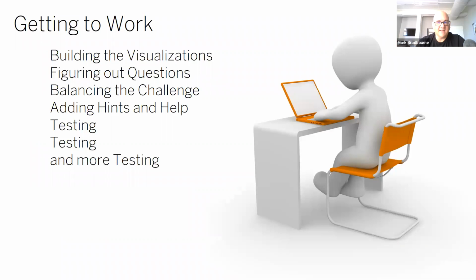So I started to get down to work. I kind of, in my head, I was like, okay, I think 3 to 4 rooms will be good, and we'll use basically the visualizations as the answers to the puzzles, and we'll come up with questions. So I started building 4 dashboards using the Superstore sales data set. If you haven't experienced that yet, it's basically the data source that comes with every Tableau install.